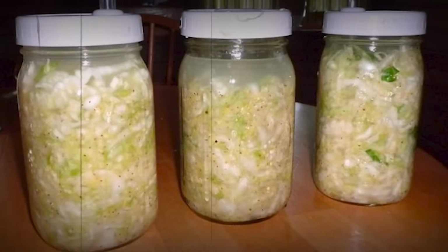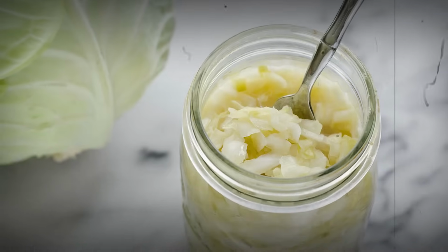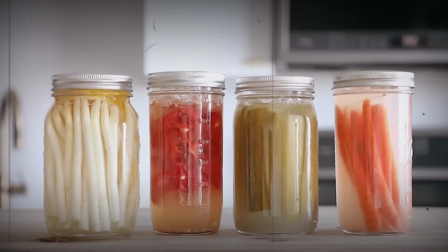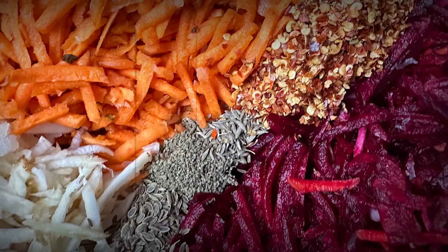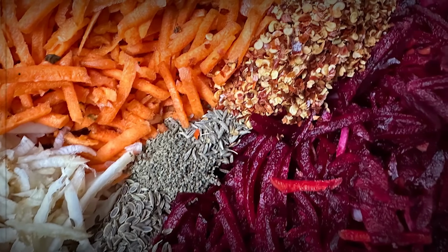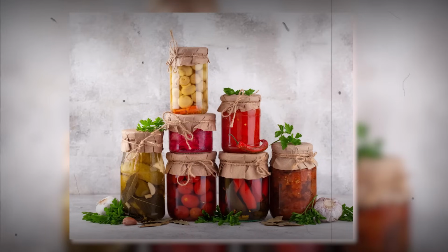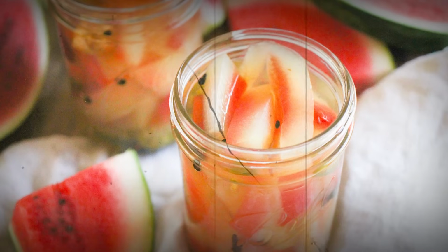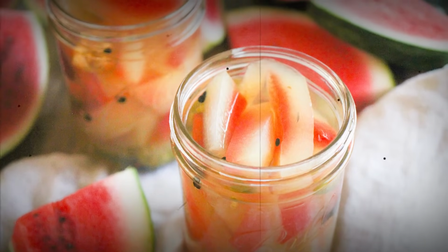One of the most common fermented foods was sauerkraut, made by salting shredded cabbage and letting it ferment in jars. This simple process created a tangy, probiotic-rich food that could be eaten months later. Pickled cucumbers, carrots, and beets were also common, stored in vinegar or brine to extend their shelf life. Some families even pickled watermelon rinds, proving that nothing had to be thrown away.